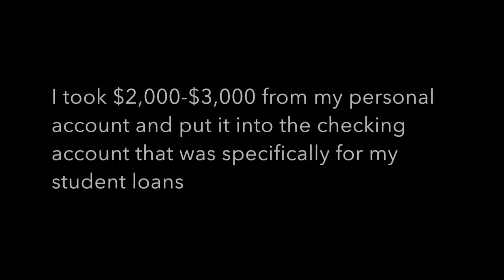It was a game changer because once that money was gone from my personal checking account and in its student loan account, then I could see my actual personal checking account and know how much money I was allowed to just spend on myself and on my other bills and things. So I took a large chunk out of my checking account and I just put it straight into that savings account.